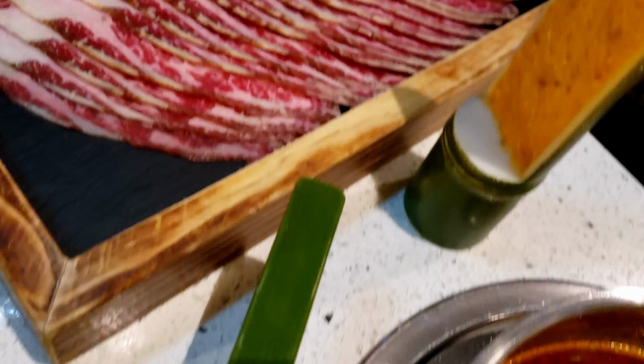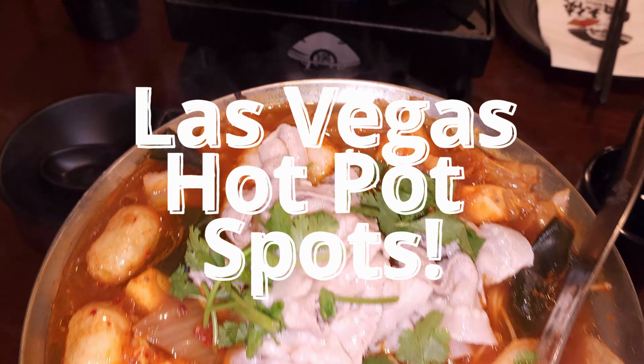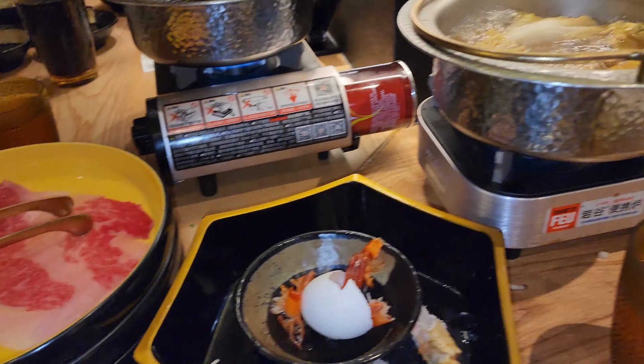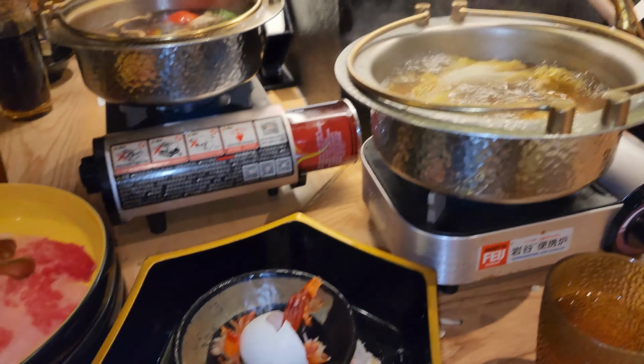This time around we are going to do some hot pot places up in Las Vegas and some of the best that I've had as of 2024. Without further ado, we will start.